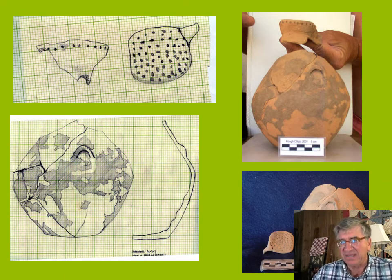One of the interesting finds, this is a wheel-turned strainer pot. You can see how it's turned. It has kind of a lead handle in the front. The back is gone, but it had this spout with these little perforations on the top. And my assumption is that this was some sort of an ancient teapot.